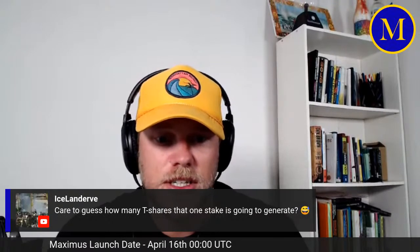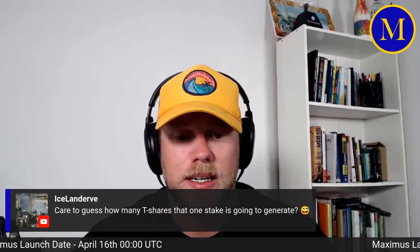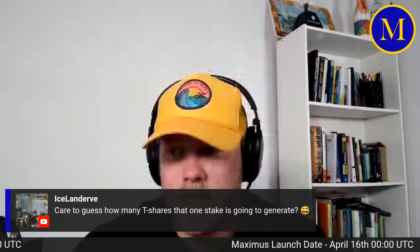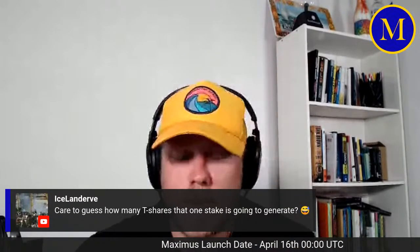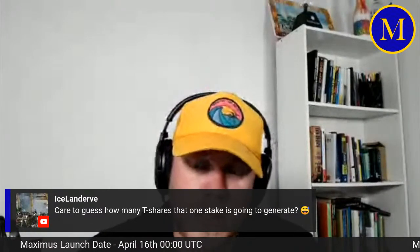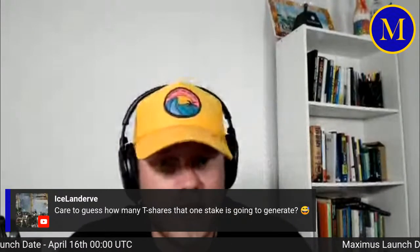Care to guess how many T-shares that one stake is going to generate? We don't know. Again, we don't know as far as participation goes. We'll know once the mint phase is over and we start the stake. That's when we'll know for sure.